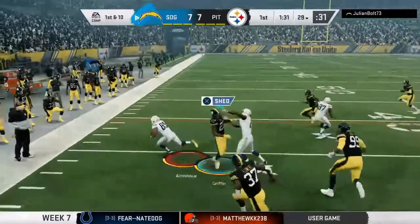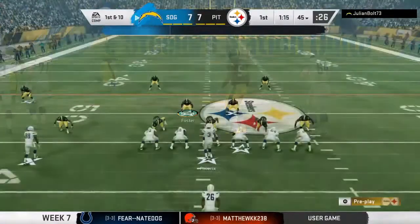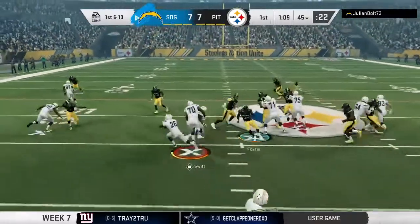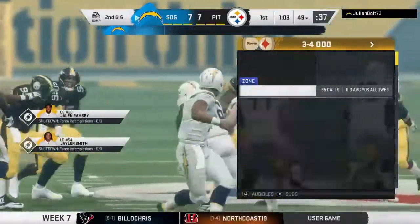Firing quickly here, and that's complete. And he'll be tackled right on the chalk to the 45. It'll be a pickup of 16 and a Charger first. The big play to start him out. Has him at the 45 already. Then he'll give it here to his running back, and he'll be taken down just shy of midfield after a gain of about 4.